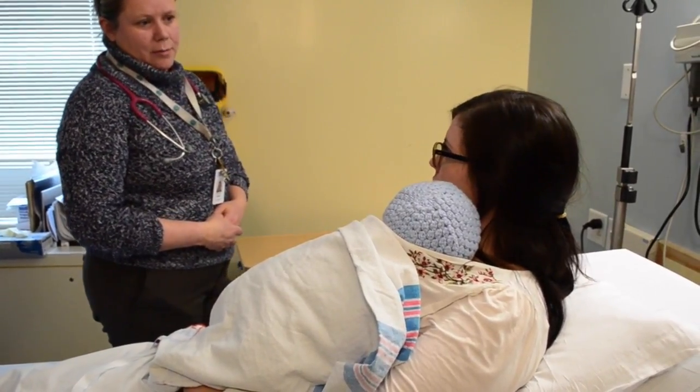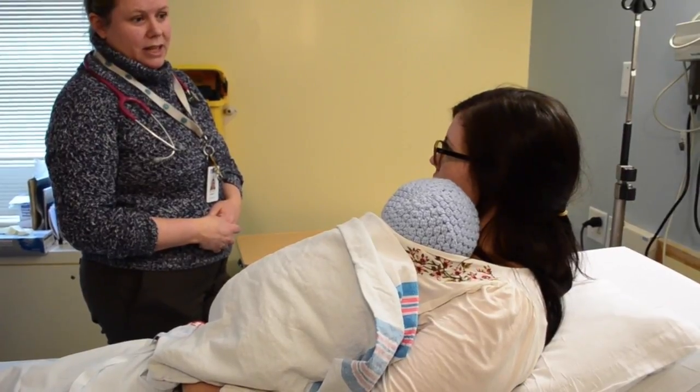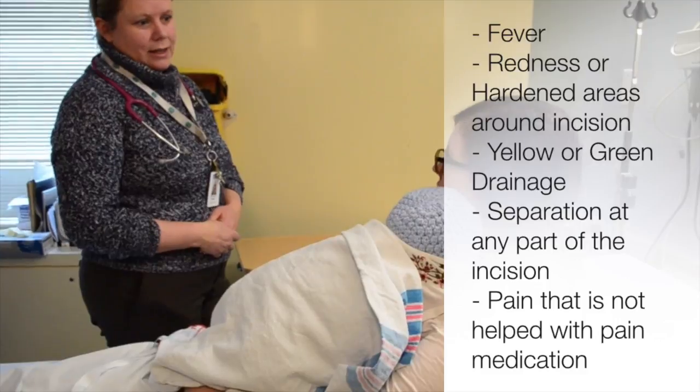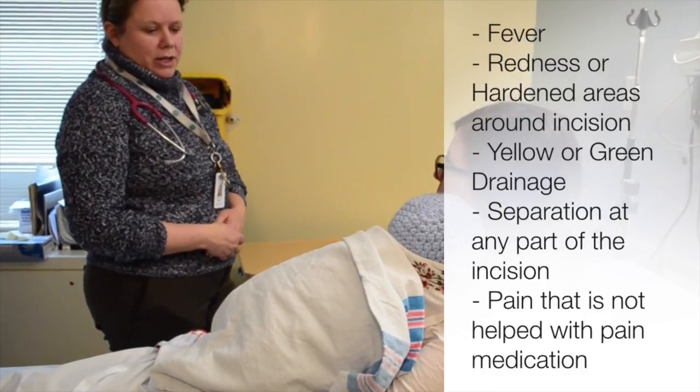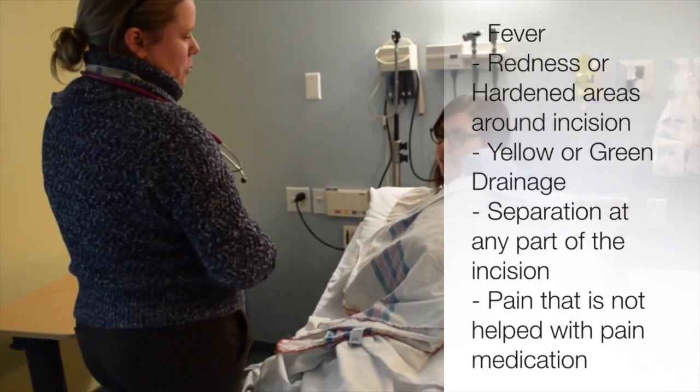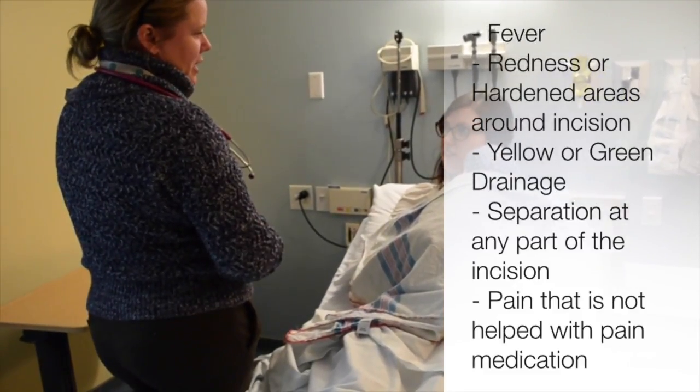Contact your care provider or go to your nearest emergency room if you have any of the following: fever, redness or hardened areas around your incision, yellow or green drainage from the incision, separation of any part of your incision, pain that is not helped by taking your regular pain medication.